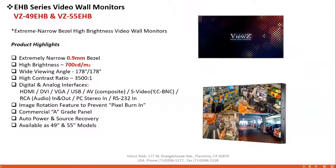But rather than 500 nits for the EMB series, this has 700 nits. So it's a little bit brighter, and this is something that's going to satisfy a lot of the requirements. There are a lot of bids out there that require monitors to be a little bit brighter, so it just makes the video a little bit brighter, and that is a key difference. This will once again satisfy requirements for bids, government bids, or any other bids that are out there that require higher brightness for video wall.